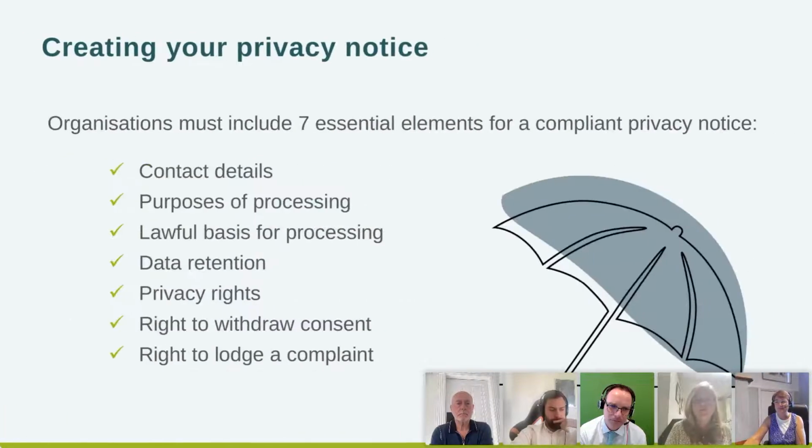So as usual, we have a couple of polls, and our first poll today, which we'd like you to participate in, is when did you last review the content of your privacy notice? Was it within the last 12 months, within 1 to 3 years, around 4 years ago, ready for GDPR in May 2018, or don't know? So off you go. Let's see what people have to say.